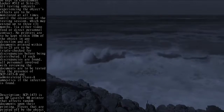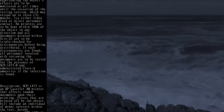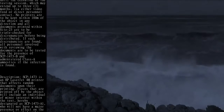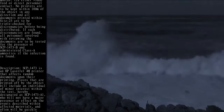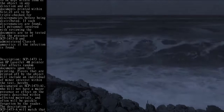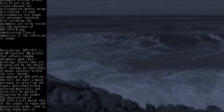SCP-1473 is an HP LaserJet 4M printer that affects random documents upon their printing. Pieces that are printed off by the object will include an individual of minor interest within the text, hereby designated as SCP-1473-A1, who will not have a major presence or effect on the events described within affected materials, and often will be quickly forgotten by the reader.